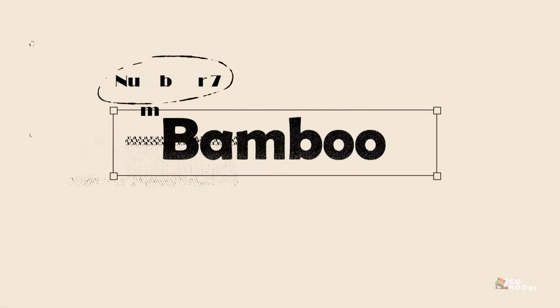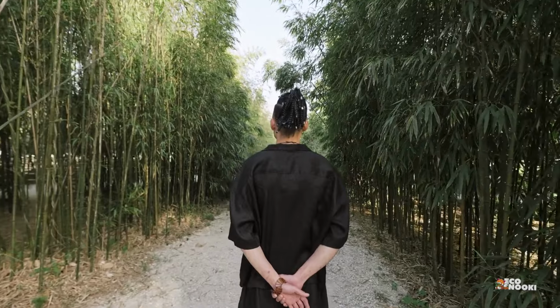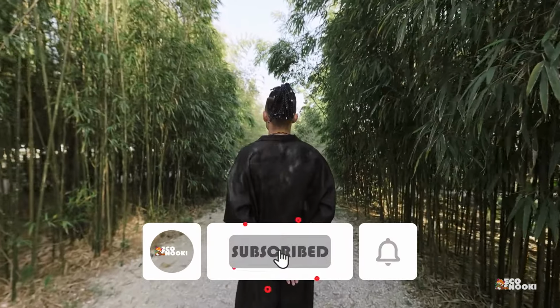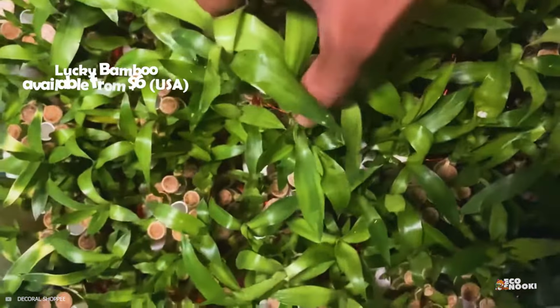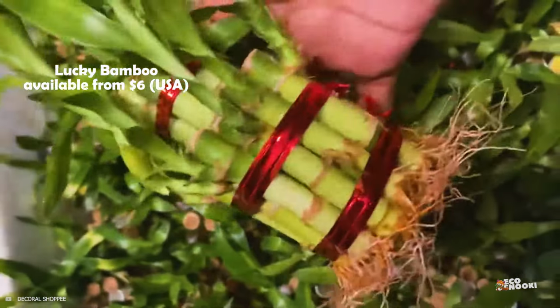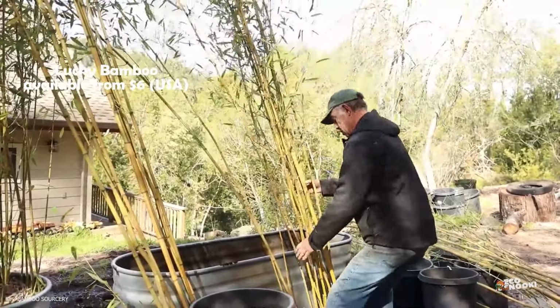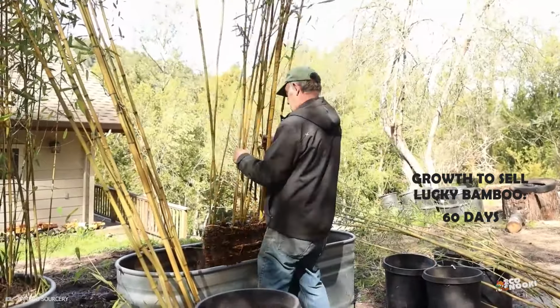On number 7, we have bamboo. Bamboo grows quickly and can grow to be 75 feet tall, so you might not think of it as something to grow in a container farm. But smaller varieties like lucky bamboo can easily be grown to maturity in a container farm. Alternatively, you can start your bamboo in the container farm and sell it before it outgrows the system.